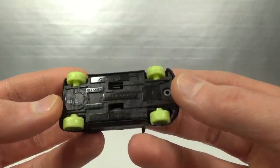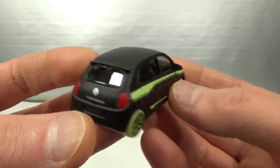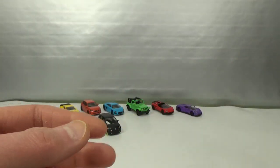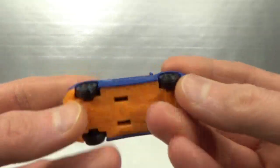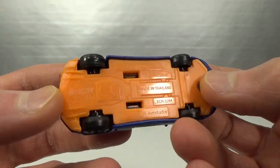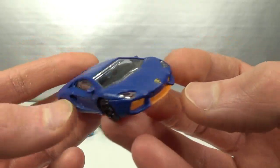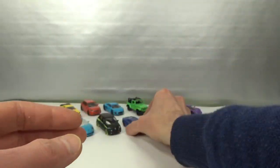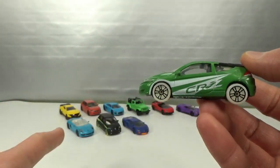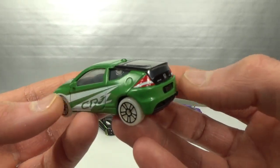We got the Renault Twingo with the glow-in-the-dark wheels in this flat black. So these were exclusive to the quick hamburger restaurants. These were never released otherwise. This one, the base was glow in the dark, a flat blue color. Here we got flat green. So the only one that was kind of shiny was the baby blue on the Porsche 718 Boxster.